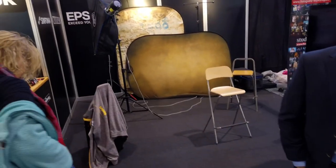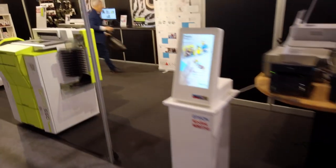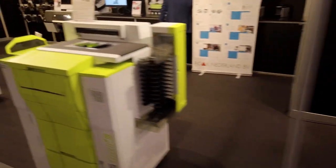Hey guys, we're on the Photodays. Let me show you around what we do. The first thing, of course, we're going to do is our own booth. So here we have Roger from FIDEC, our host and good friend. Our own studio. Of course, we have all the big printers. And especially the Chrome one. I'm going to show you guys that later.